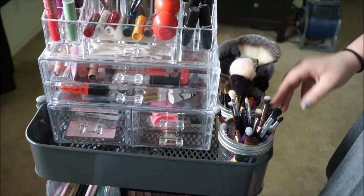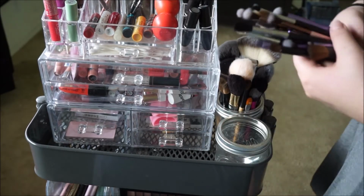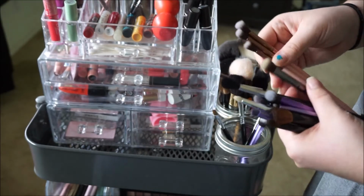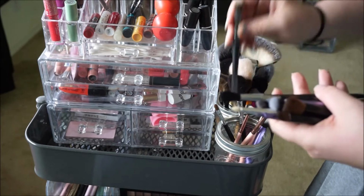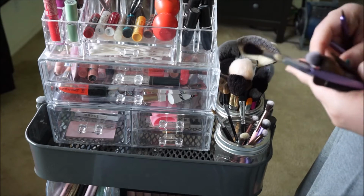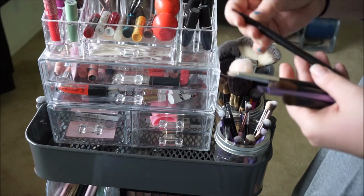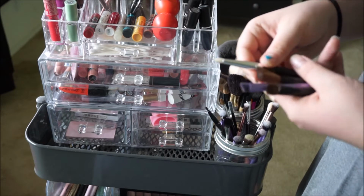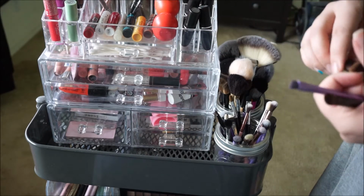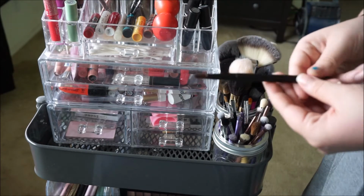Then on this side of the cart, I just have different eye brushes right here, and they're literally from all over the place. I have Real Techniques, I have Sigma, more Sigma, Luxie, Crown, the Brow Gal, more Real Techniques, another Sigma. This is from Victoria's Secret. This is from Crown Brush. I have no idea where this is from, but it's so soft, so I just keep it. And this is another Real Techniques, and then another Victoria's Secret brush.